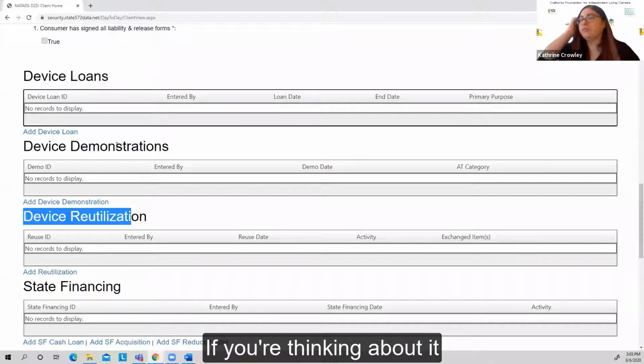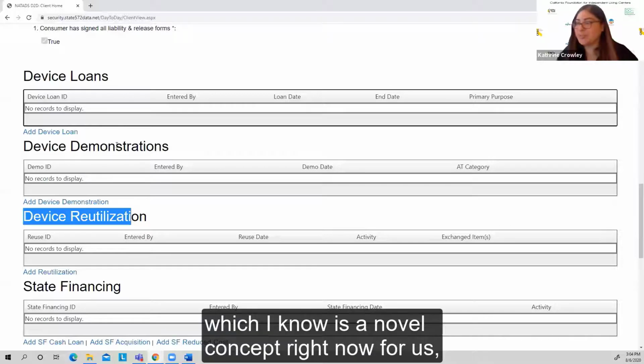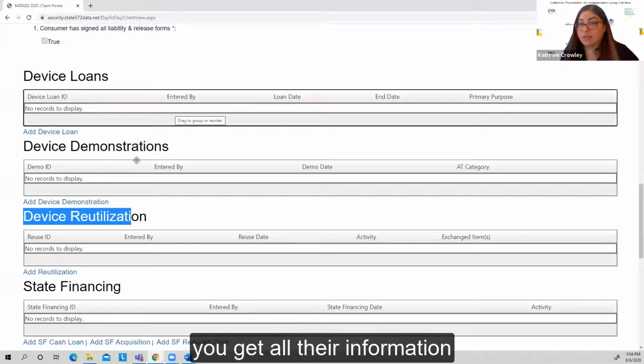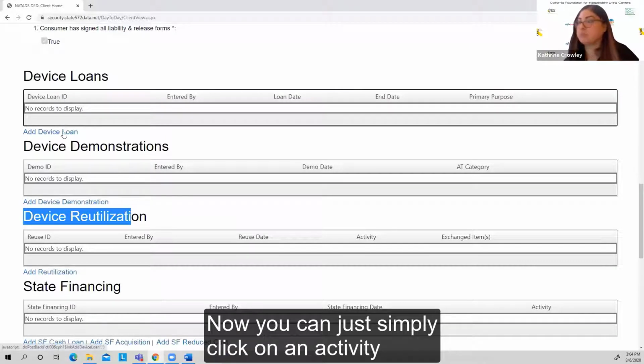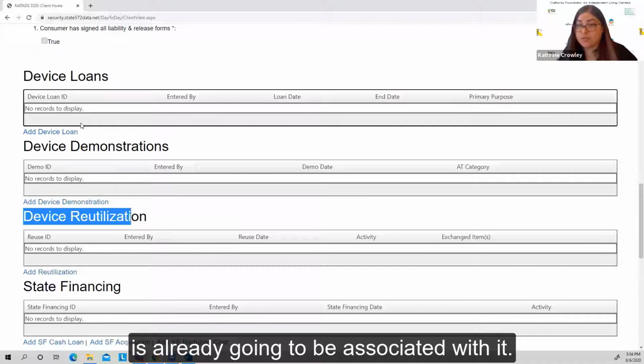So if you're thinking about how it works practically, if you have a consumer come in, which I know is a novel concept right now for us, but if you have a consumer come in and you do their intake, you get all their information, you put them into the system, now you can just simply click on an activity and navigate toward that activity, and their information is already going to be associated with it.